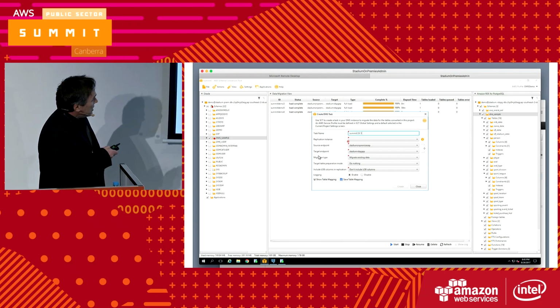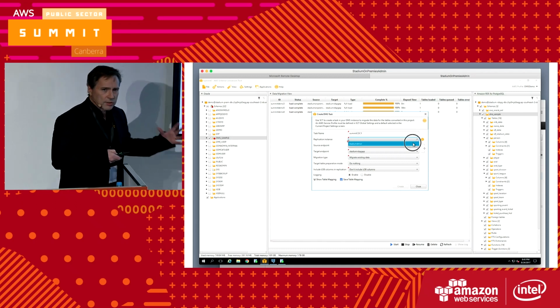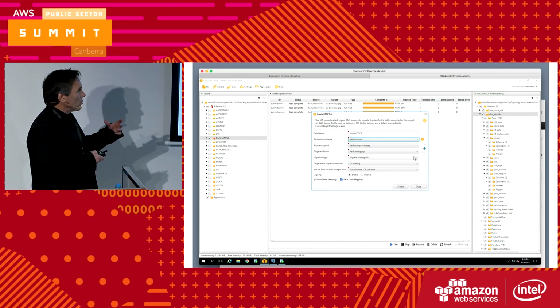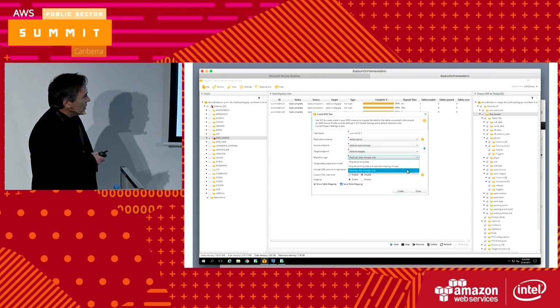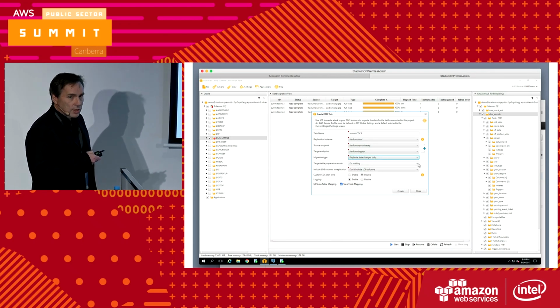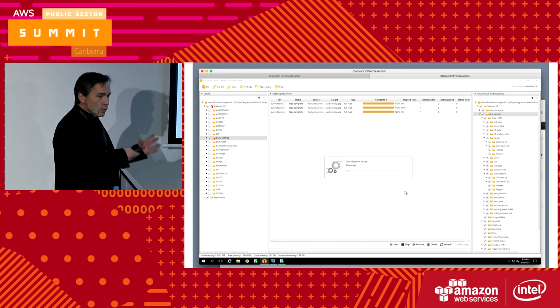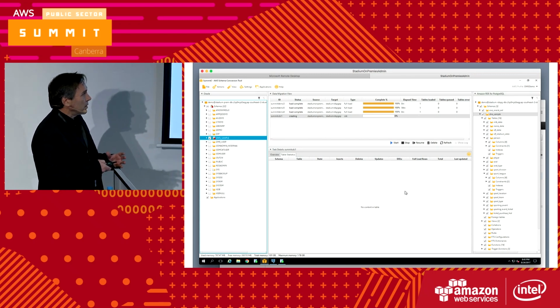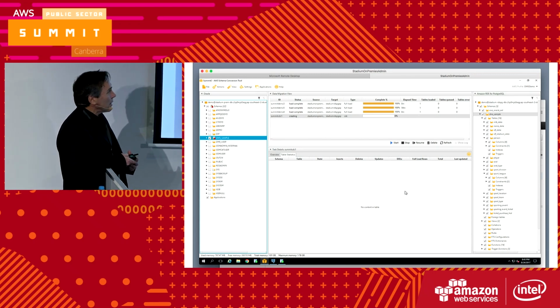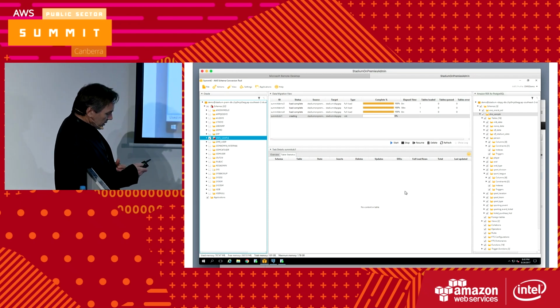There are a few attributes here: source endpoint, target endpoint. I won't go into details about how they're set up. They're just objects that you set up in the console ahead of time. The crucial thing is I'm going to tell it I want to replicate data changes only. There are a few other options there. I could have done a bulk load and CDC, or I could do CDC by itself. In the demo itself, I've already done the bulk load, and all I'm doing is going into CDC mode to replicate real-life transactions as they happen. So the CDC task is now running.